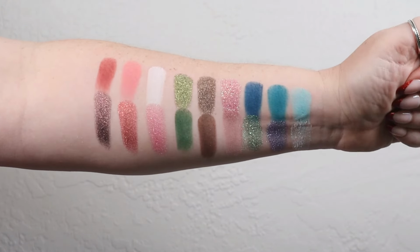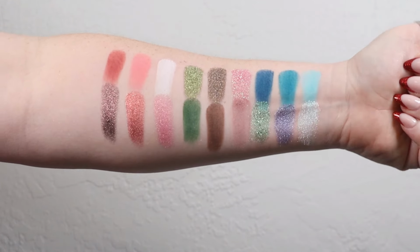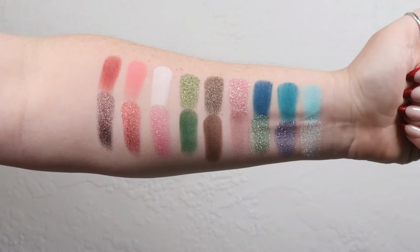I just don't find this an overly unique formula. All the shimmers are very light. None of them are foiled. They're all the same. None of them are your super special multi-chrome shades. And this is like $77 for this. So I feel like we're paying mostly for Unearthly Cosmetics packaging at this point.